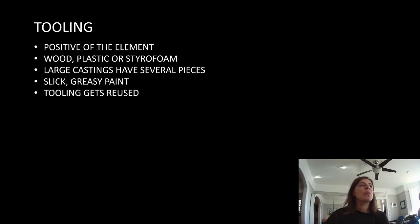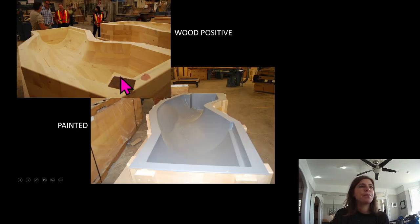That's the next step. So we have a positive of the element. It's usually wood, plastic, or styrofoam. If it's a big casting, the positive will be in a few pieces. They then cover it in a slick, greasy paint so that when you do whatever your negative mold is around it, it will break away. And then sometimes you can reuse that tooling depending on what your object is.